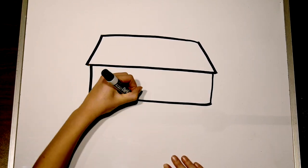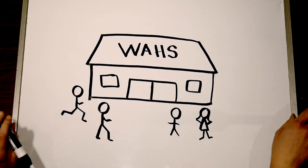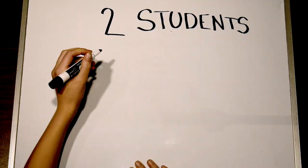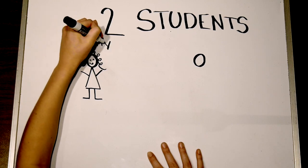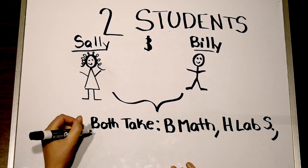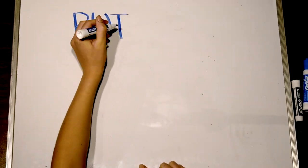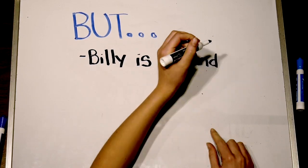This is Wilson Area High School, an academically top-ranked high school in the Lehigh Valley. Two students active within the school environment, Sally and Billy, both take basic math, honors lab, English, AP history, and of course, phys ed. The only difference is that Billy is in band while Sally is in study hall.